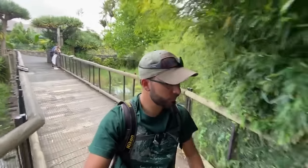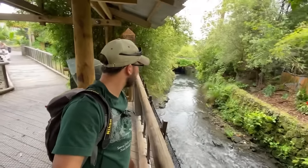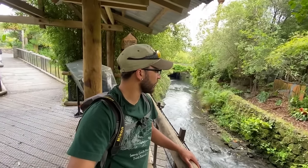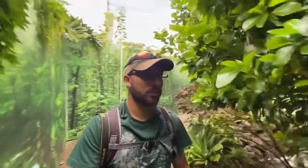The exhibits are really, really nice here. But unfortunately, a couple have been closed today that I really wanted to go to, like the arowana wetland exhibit. But that's okay. It's so lush here. The most lush zoo I've been to, like so much natural vegetation. Really interesting. Wildlife in New Zealand has been few and far between, guys. All birds, really. Another really nice stream. I don't think any animals are in them.